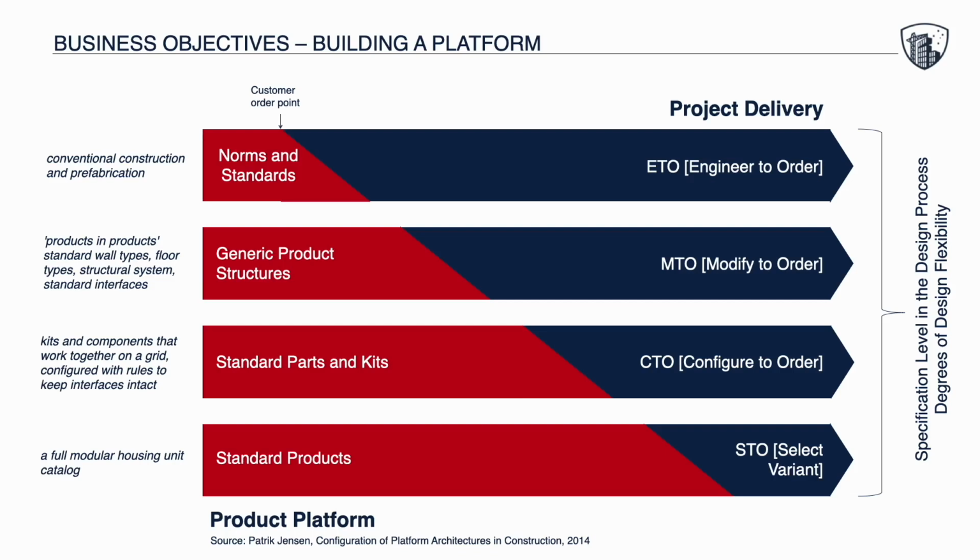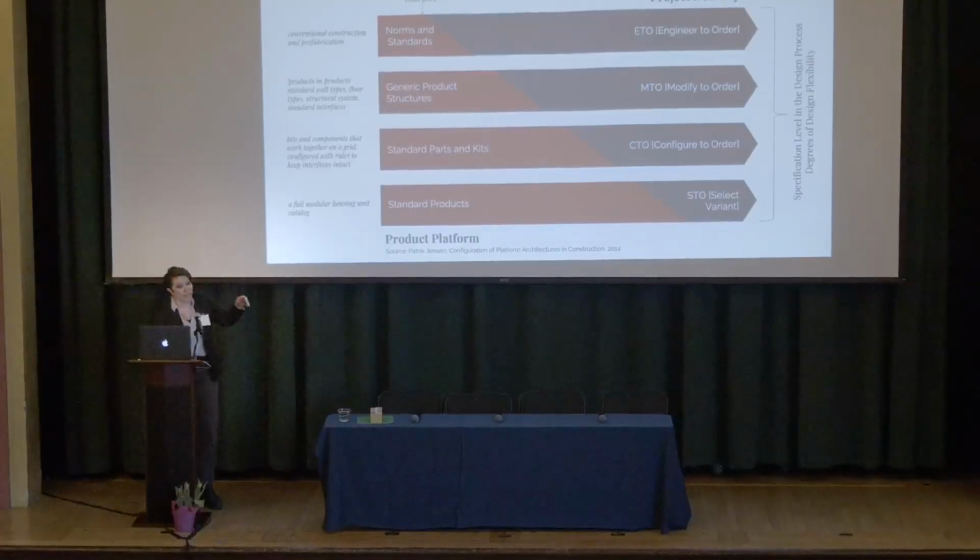The last one is select variant to order. This one is pretty straightforward. You have 3 options, you have 3 color options, and you have these apartments and these sizes. Pick your favorite, and then that's what you move forward with. That has the biggest amount of what's in your product platform, but as you can still see by the bracket on the right, it has the least amount of design flexibility. So when you increase your product platform, you're getting more certainty and more information, but you're reducing flexibility versus when you're at the top of the chart.